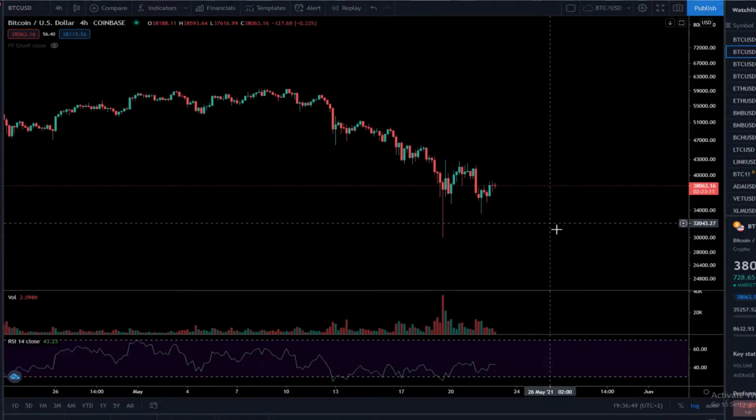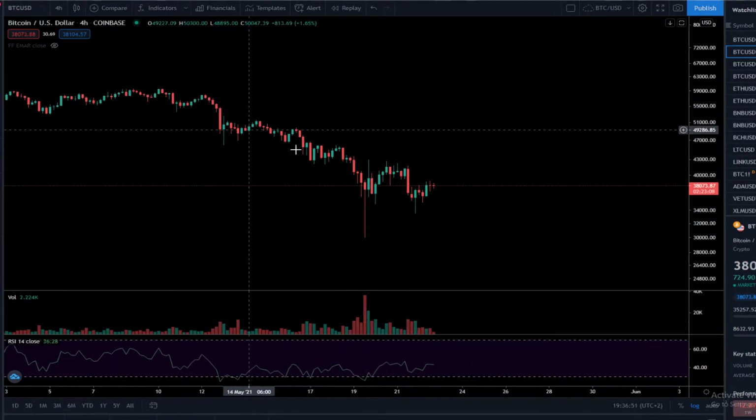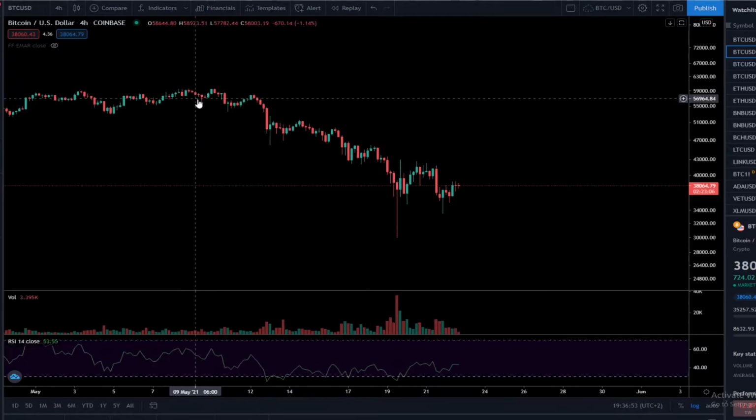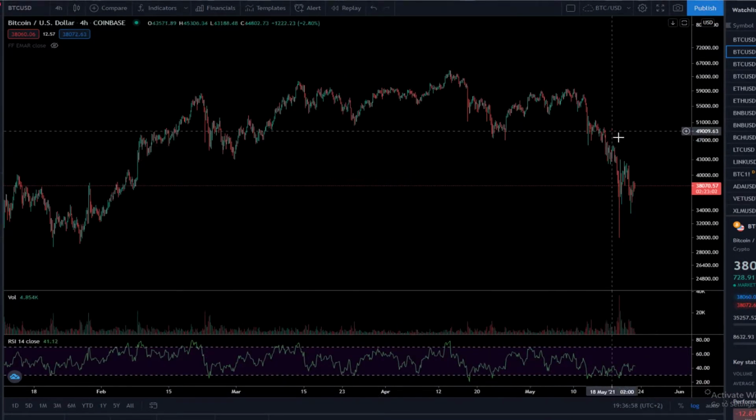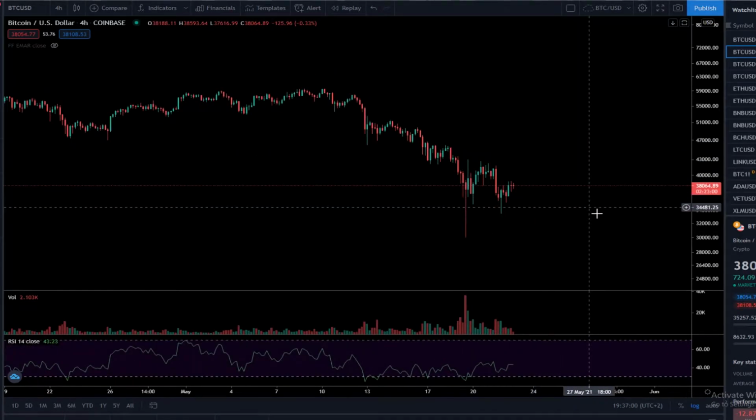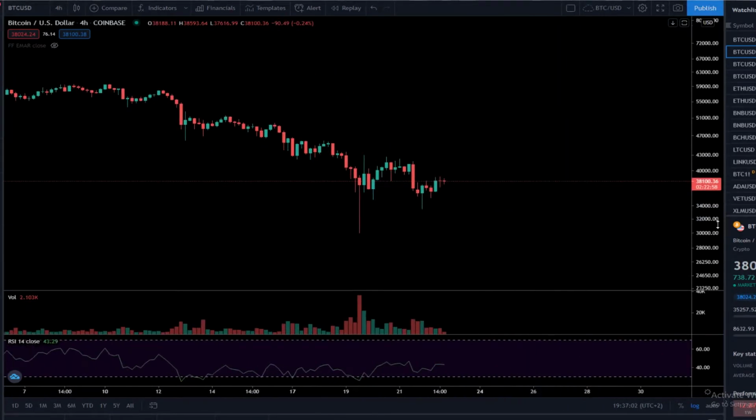I do believe you are a bit scared right now because Bitcoin is dumping like crazy for the past week. We did manage to break below our supports, and we're going to be looking at Bitcoin and Ethereum technical analysis right now.